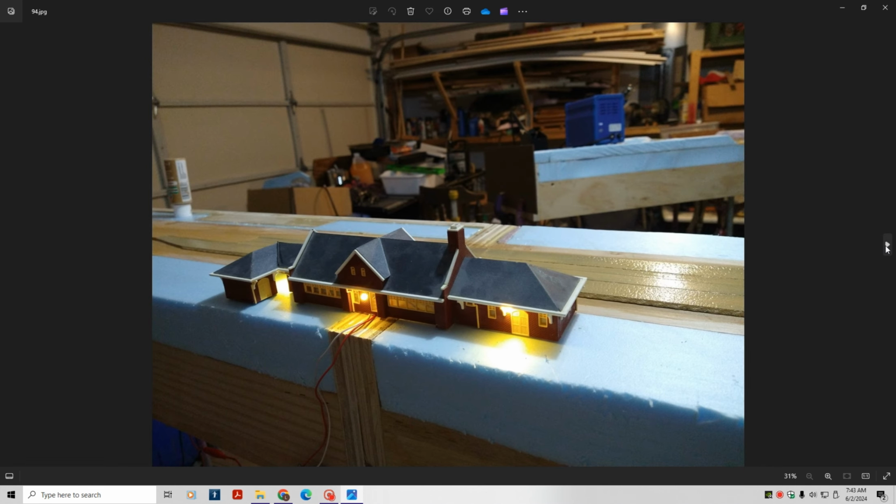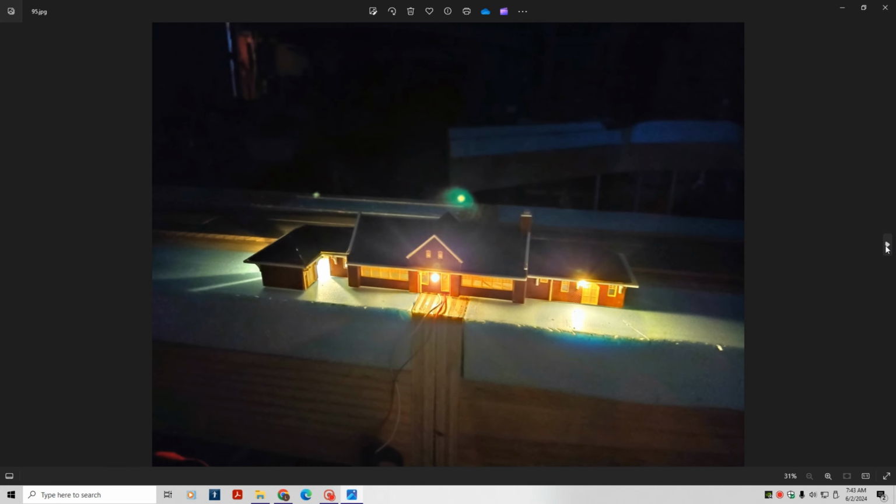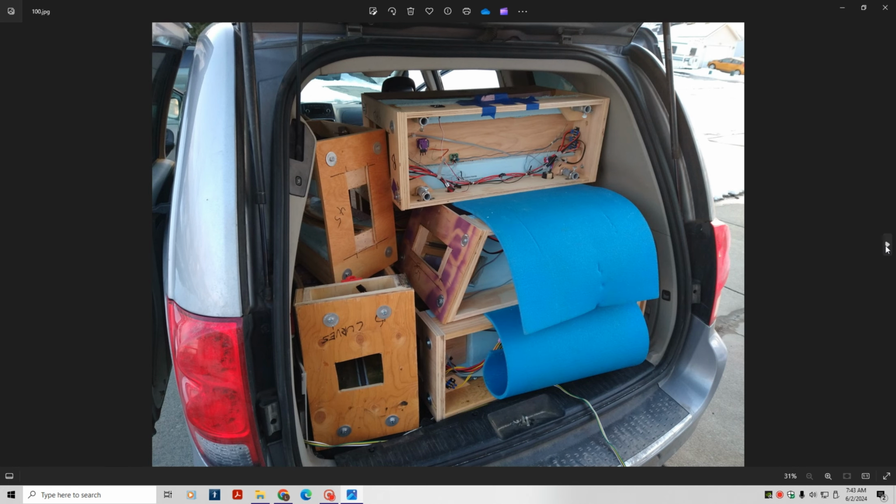So this is all part of the electrical, is figuring out where all my lights are going, and now we've got everything all wired up. It's packed in the van and it's headed off for its first event. There's snow on the ground.